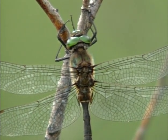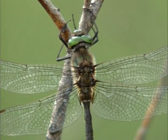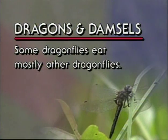Look at the eyes on that critter. Wow. Some dragonflies eat mostly other dragonflies.